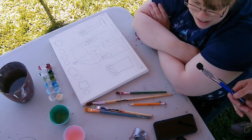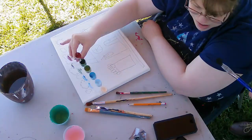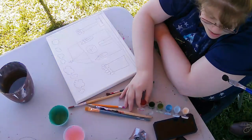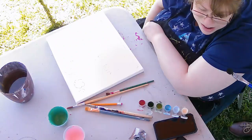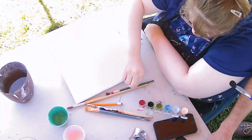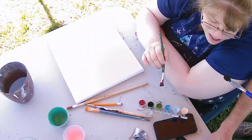All right, so do you need any colors from me? We've got an array of cups here, some different earth tones and landscape colors, but let me know if you need anything else. All right? We're going to spend some time watching you fill in your background and watching you get started. All right, Stink Bug. Let's get started, people.